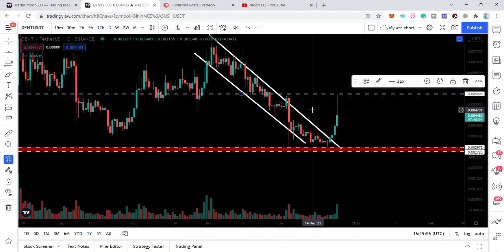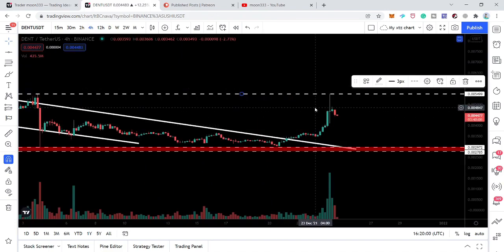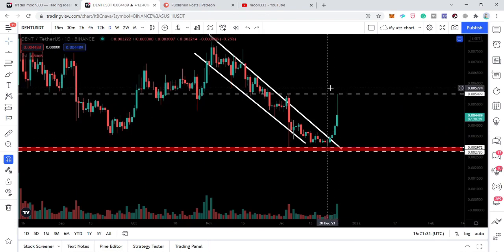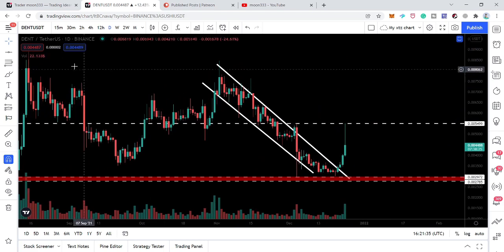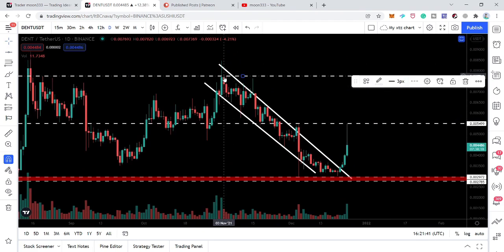Therefore, if we switch to the 4-hourly time frame, then we can see that right now the price line is rejected. But now after this breakout, the price line can easily break out this resistance very soon. Now, this will be another resistance that we have approximately at 7.5 cents. And this will be a very powerful resistance for the price line and a key to a very big move.